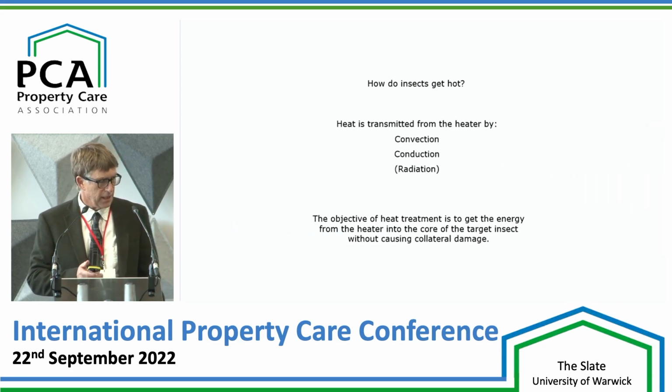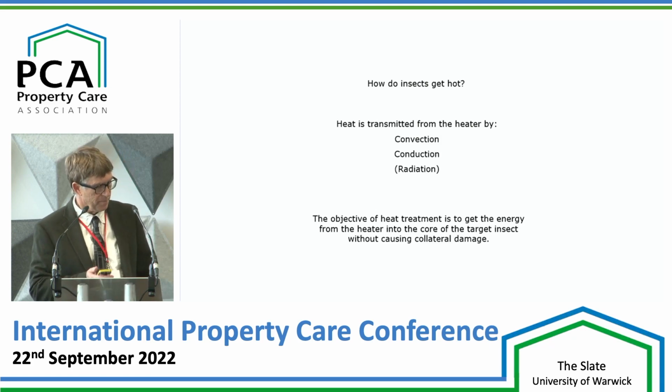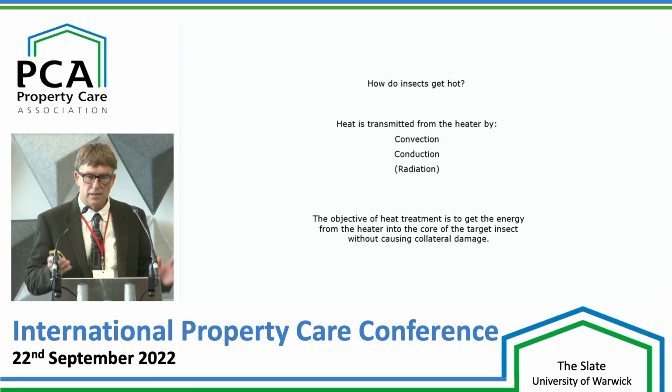Well, the object is to get the heat transmitted from our heaters by convection to the material that we're heating up, whether that's timber, which is what we're normally talking about here, or food production machinery, which you'll see from our stands out there, to penetrate right through to kill the eggs and the beasts hidden therein.